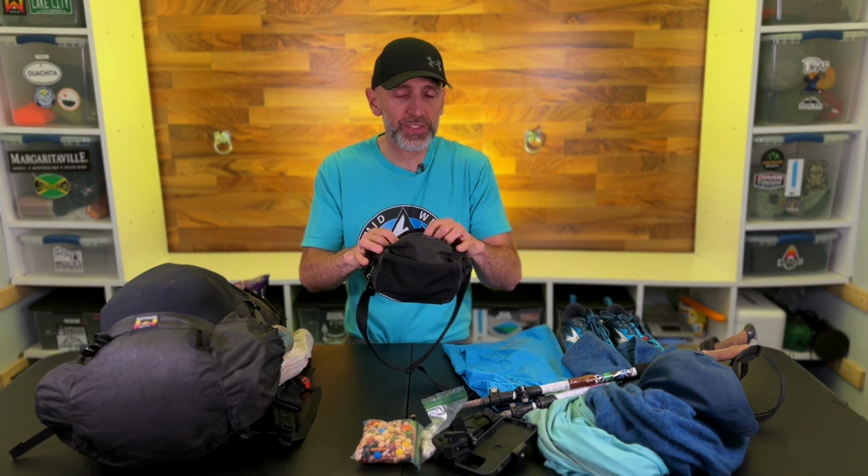I have, starting out, a bag of trail mix. I also have some of these salt sticks, which are basically electrolyte replacements. I keep those in there, so when I start sweating, I don't have to take off my pack and grab it. The back of this fanny pack has a pocket in it. In that pocket, I'll keep my wallet, and I also always keep a wet wipe just in case I need to go to the bathroom very quickly.